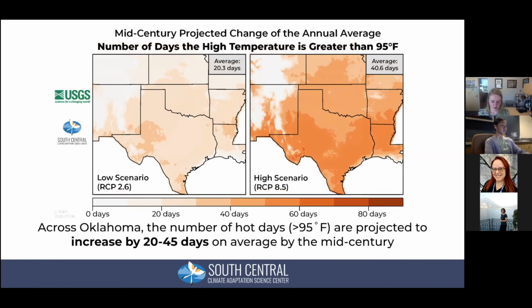So we can also look at thresholds. This is looking at the average number of days per year that the high temperatures get above 95 degrees Fahrenheit. I don't know about you, but I generally don't like it when it gets above like 75. So when I see these types of graphics, I'm not super thrilled. And I think about where I might want to move so that it doesn't get so hot.